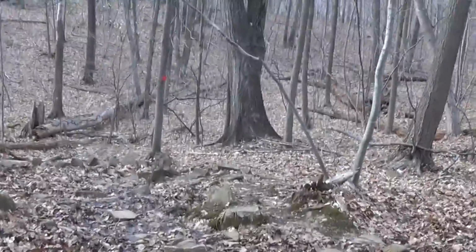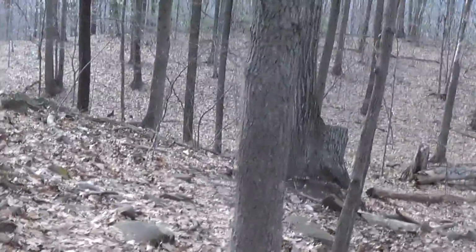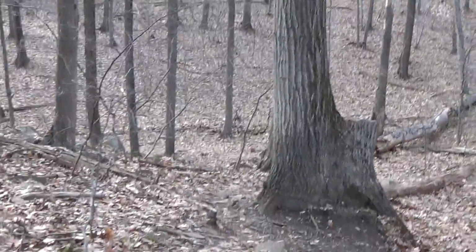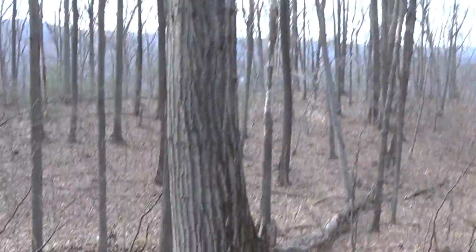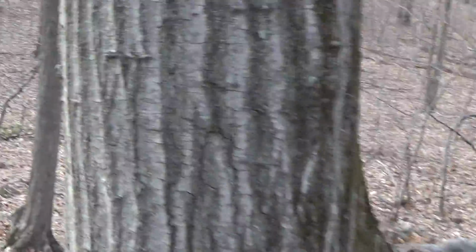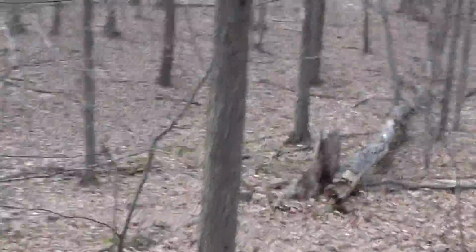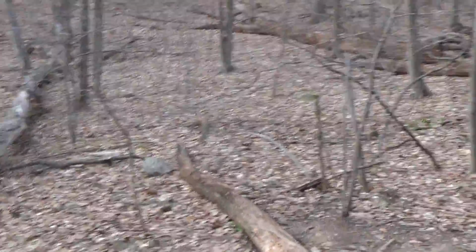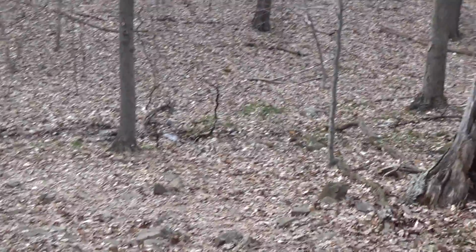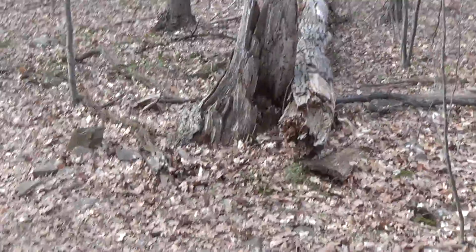It's a hexagon. And a section of trail that I have not been on this year yet, along with the first part of the Violet Trail, all the way to the Red Triangle. I haven't been on this year, so sort of a minor adventure.